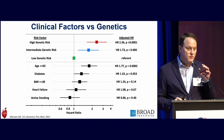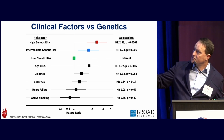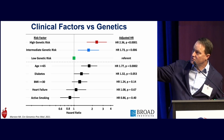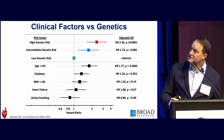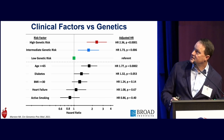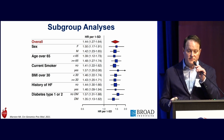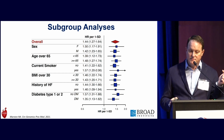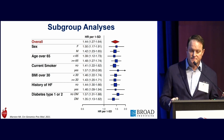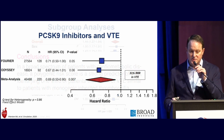When you look at the relative importance of the genetic risk stacked up with traditional risk factors for venous thromboembolism, including age, which is, of course, the strongest of all risk factors, you can see that it was a potent risk marker or risk factor, even after you adjust for these things, and there was a greater than 2-fold risk in those with high genetic risk. And that this was consistent no matter who you were amongst all of the subgroups, so whether you were obese, whether you had diabetes, age, sex, and other things. So the conclusion was that this was broadly applicable as a polygenic risk score within these clinical trial populations.